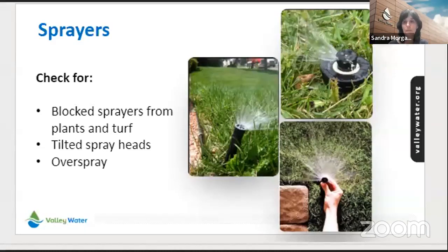So that's why you're going over and doing this check. Blocked sprayers are a typical one that we see. What I mean by a blocked sprayer is that something is obstructing the sprayer's path. It could be a shrub that's nearby a sprayer. People could be seeing this a lot this time of year, particularly after all this rain, that shrub or plant has grown quite a bit, and it's obstructing the path of the sprayer.